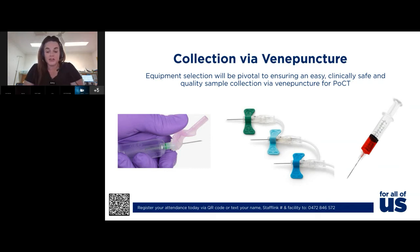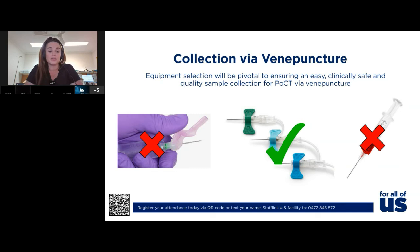You'll see in the picture here that I had a few different methods, but if it's point of care that you want, you're going to basically be left with a butterfly as an option. The guy on the right, the Vacutainer system, if you've ever tried to collect point of care by that system, you know it doesn't work because you cannot physically pop that syringe up into that Vacutainer. And of course, we're not promoting the use of plain syringes. So your option is going to be in the middle with a butterfly.